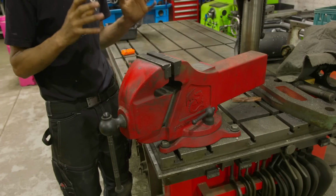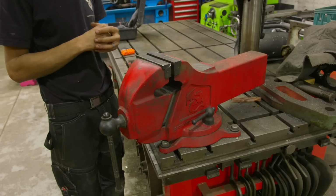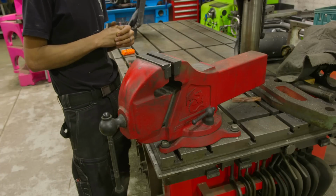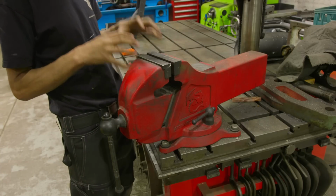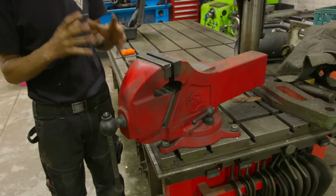Now, I can tell you for 100% certainty I paid full price for this thing. I waited a long time, but I pre-ordered it within hours of this being released, and I absolutely love this thing. This vise is so overkill, and I love that about it.